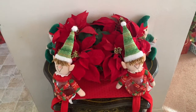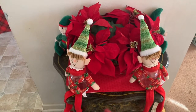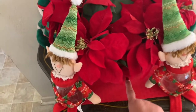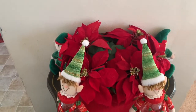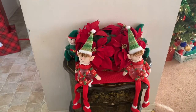This little display here is in my hallway. It's right above my mirror when you walk into the house. Those little elves in the front and the elves over here in the back all came from the Dollar Tree. This little mat here came from Family Dollar, and this little thing right here came from Walmart. So those three stores made my little display, right above my mirror when you walk into the house.